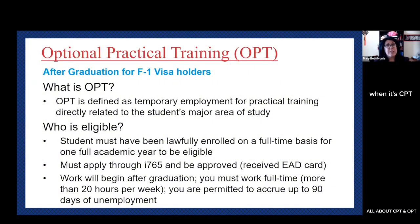That's fine. It's a benefit of your F1 visa, so you don't have to have that job offer, which is the opposite when it's CPT. So when you're still in school and you want to do a CPT work opportunity, you actually must first be offered a job. That's part of the process. That's how we determine if you're eligible, if the job is a good fit.